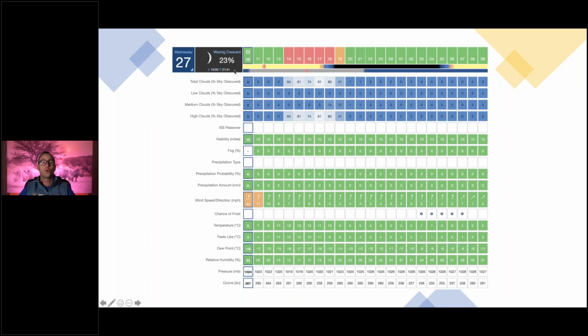So this is a very important part of what we're doing, because if the moon's out, a lot of the stars get lost. Total clouds, how much of the sky will be covered in clouds, and a whole bunch of other probabilities: precipitation, wind speed, chance of a front, dew point temperatures, fog, visibility, all of that plays a role in what we're seeing and how we're planning for this.